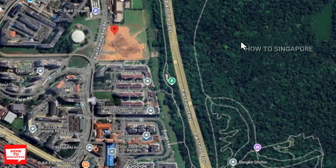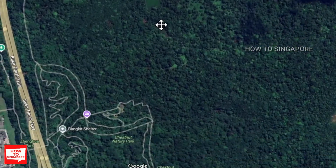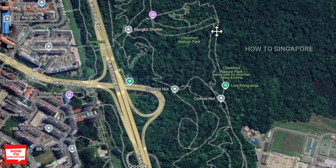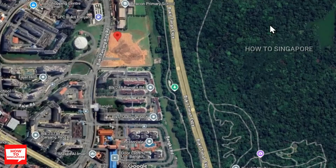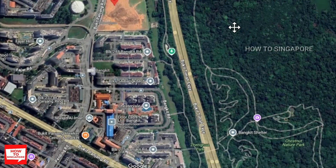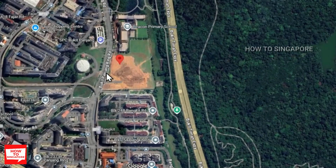If you like outdoor activities, you can exercise at Jenghua Park or Chestnut Nature Park. But again, as you can see, this forested area is very vast. So please make sure to be safe and please don't get lost. I think even mid-floor level can already see this reservoir if you get the right stack. However, note that the Bukit Timah Expressway is right in between this land plot and the reservoir. So it is better to secure the highest floor as possible to negate the traffic noises.